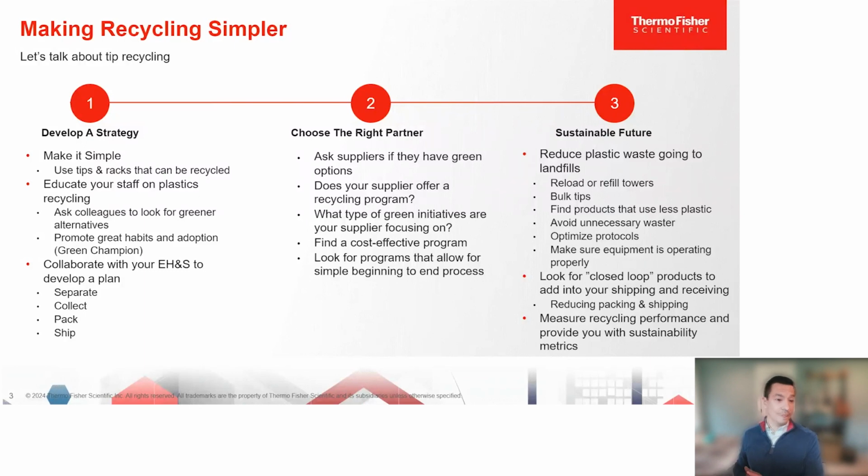So after everything is collected, it's on to packing. This could be as simple as taping up boxes and adding shipping labels to be sent to their correct area. In other instances, it's consolidating plastics into larger boxes for pickup, just depending on what the program entails.